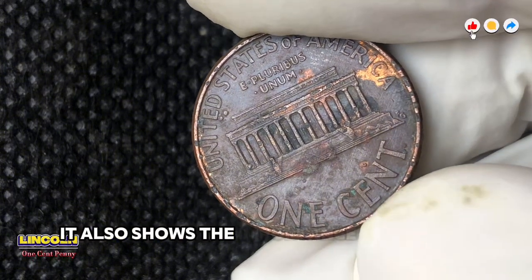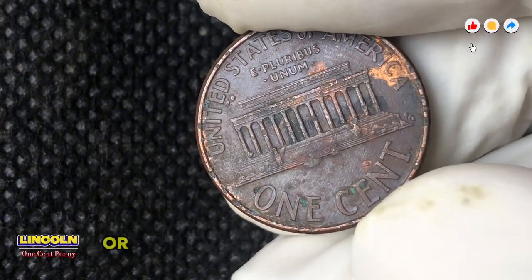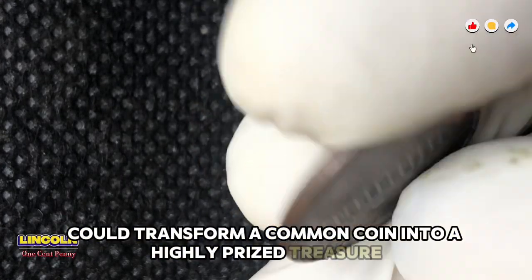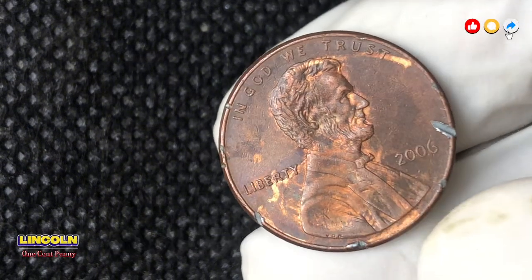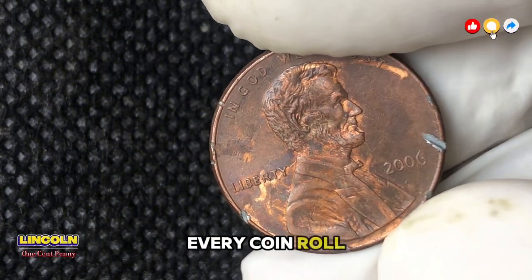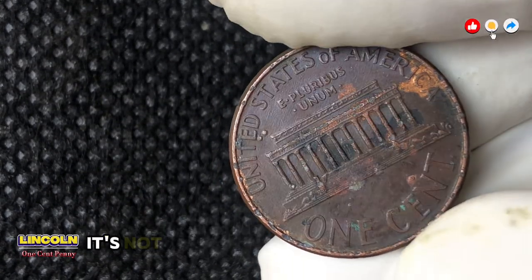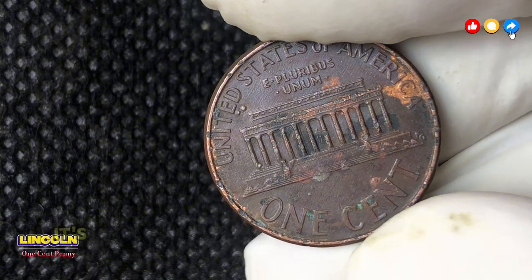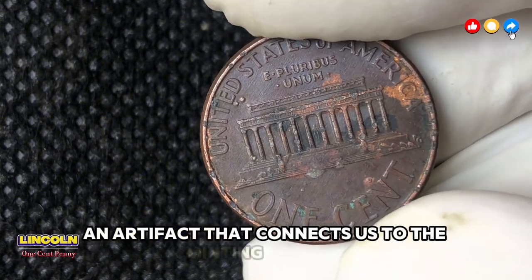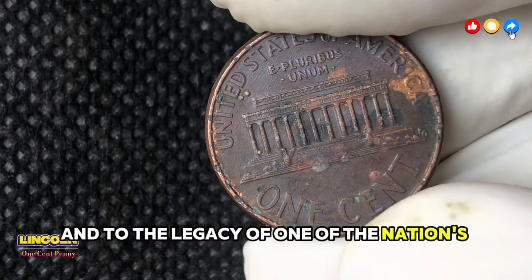It also shows the importance of careful examination. Something as minor as a slight doubling or an unusually brilliant finish could transform a common coin into a highly prized treasure. For collectors and hobbyists, stories like this fuel the excitement of the hunt. Every coin roll, every handful of change, holds the potential for discovery. It's not just about monetary value. It's about the thrill of uncovering a piece of history, an artifact that connects us to the minting process, to American heritage, and to the legacy of one of the nation's greatest leaders.